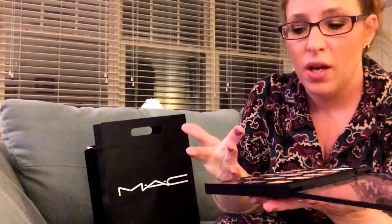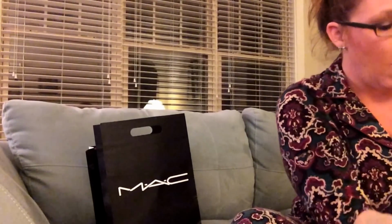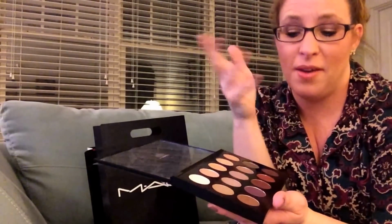Uh-oh, my pan's coming out. Let me wipe my fingers off. Sensuous. I only got 3 Makeup Geek shadows because I wanted to just try them, and look how pretty. It's like a plummy taupey brown, but just gorgeous. So let me back up, maybe my lighting will adjust. This is Makeup Geek Sensuous. Beautiful color. I will be buying more after I bought these 3, and they feel like pure velvet. Just as good, if not better, than a MAC shadow.